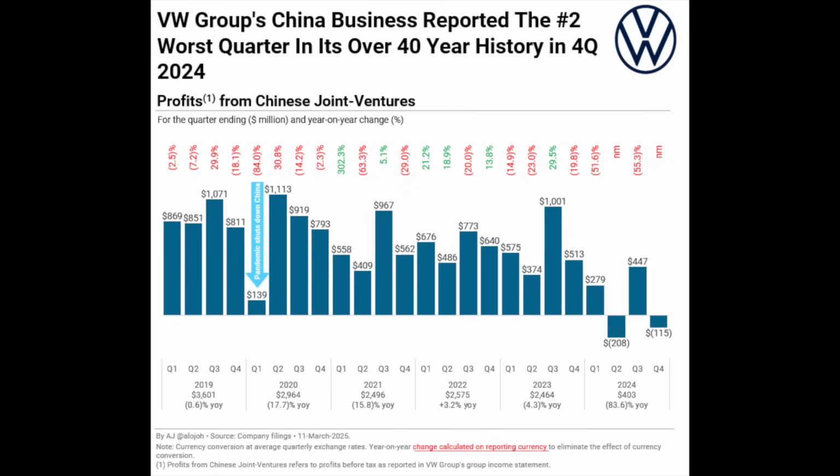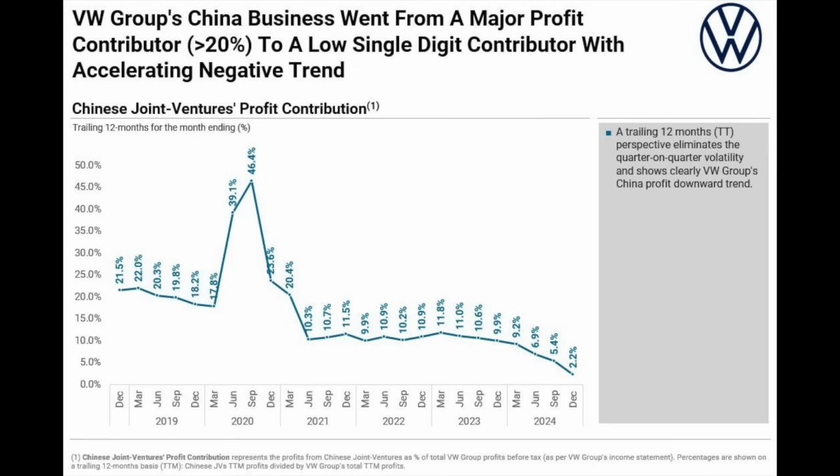This chart shows you the quarterly income from the Chinese business. You can see how both Q2 and Q4 were loss-making for Volkswagen last year. And Q4 is by far the strongest sales quarter in China, so for Volkswagen to be losing money in that quarter is not a good sign. In fact, Q4 was the second worst quarter in Volkswagen's over 40-year history in China. It is not looking good for Volkswagen in China. So Q1 2025 will probably be loss-making as well.